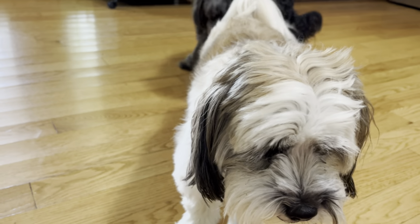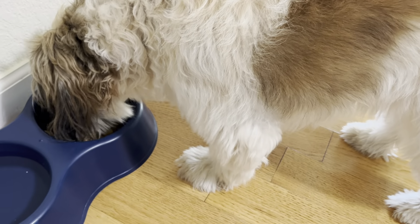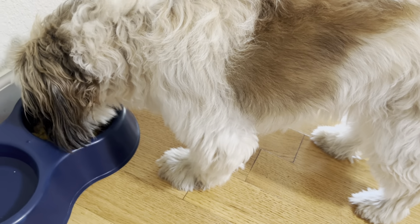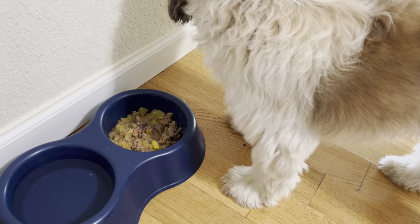Rosa, are you hungry? This is Faina. And Rosa likes this food. It's her time now, and she is enjoying it. And Faina has her food a little bit later.